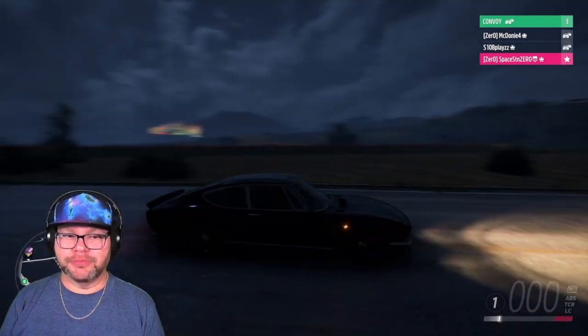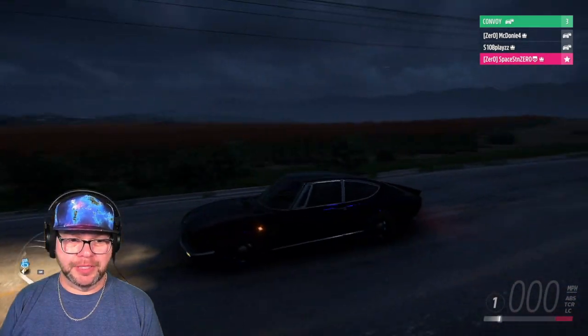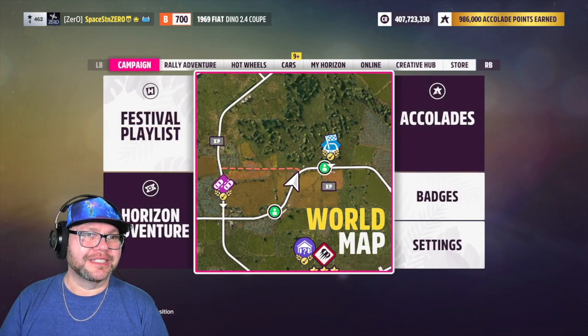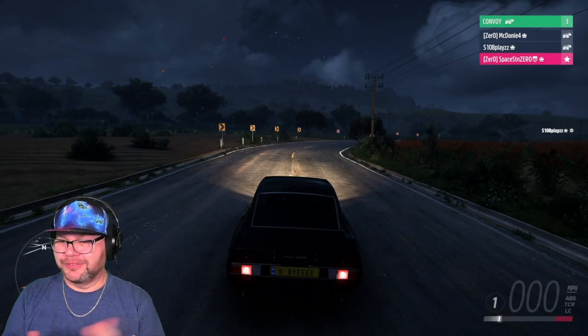Of course, nature of myself, I really want to know what this would be like as a rally car or something. Maybe I'll get a chance to build one. So this has been New Car Races, the 1969, is that correct? Yes, the 69 Fiat Dino, or Dino, I've heard it both ways.